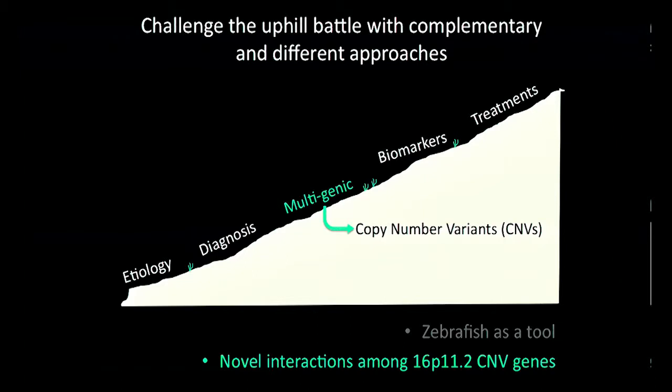So we're using this speedy zebrafish to study another genetic aspect, which is copy number variants. We've heard some about them today, and they're highly associated with autism. But moreover, they represent a way that we can study complex genetic interactions in a more manageable way, because they represent a more limited set of genes as opposed to that original slide I showed you.